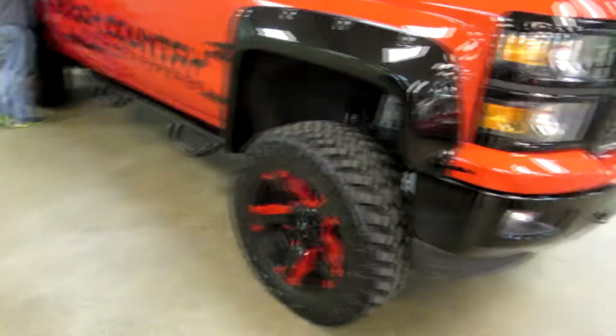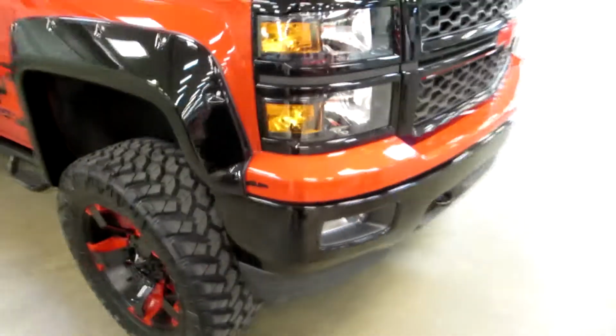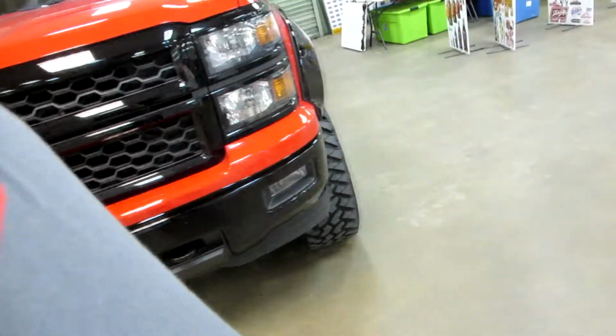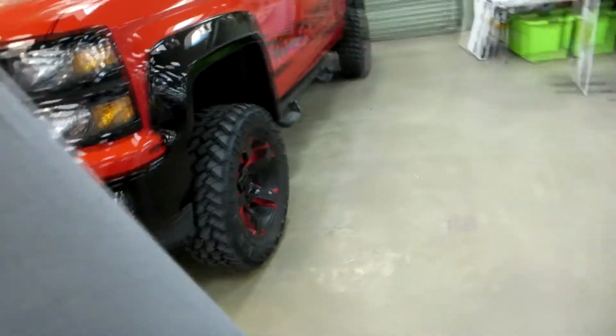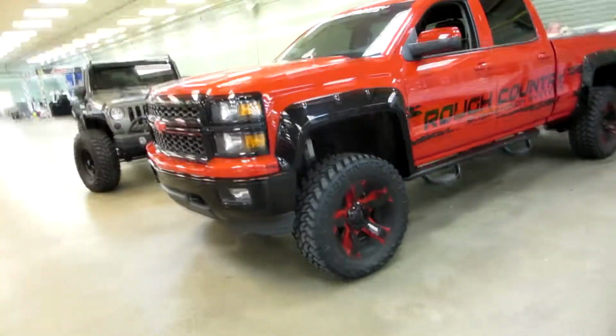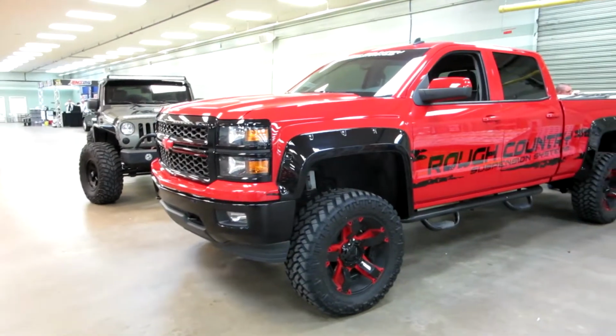Our next winner is Tony Perry in a 69 Chevy Camaro. That is a nice Chevy truck. Tony Perry, hey. 69 Chevrolet, vehicle 119. Hey. Thank you so much, Tony. That is a nice Chevy truck. Yeah, I could take it a little bit.